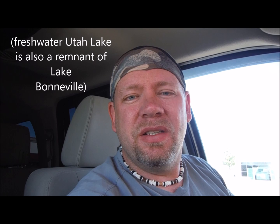The Bonneville Shoreline Trail intermittently stretches from the Idaho border all the way down to Nephi, Utah, which is about 280 miles. This is one small piece of it that just happens to be right by my house, all through the Ogden area here in Utah. The Bonneville Shoreline Trail runs along the east Wasatch Mountains. Lake Bonneville was the original lake that covered those 280 miles. It was a huge, vast lake that now only exists as the Great Salt Lake, which is still big, but not nearly as big as it once was.